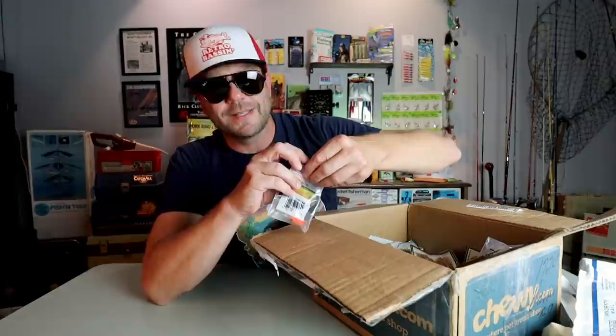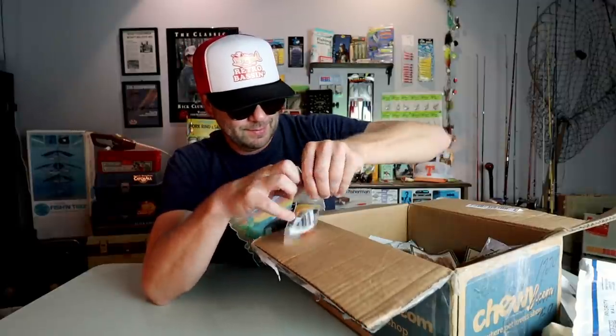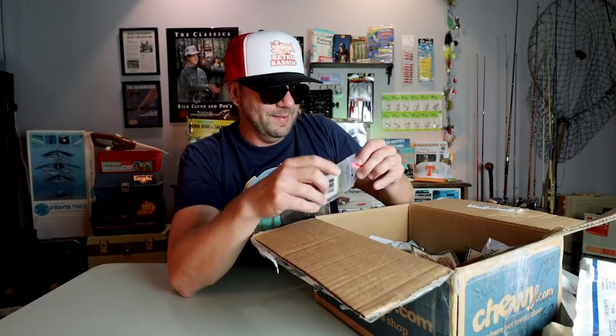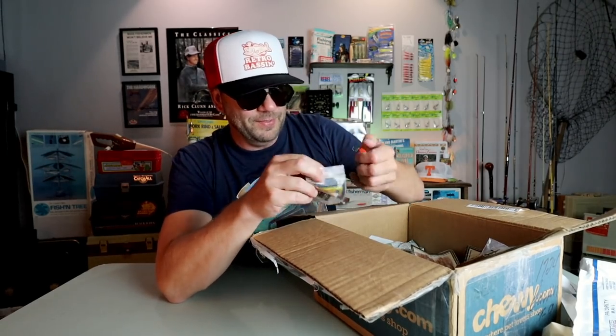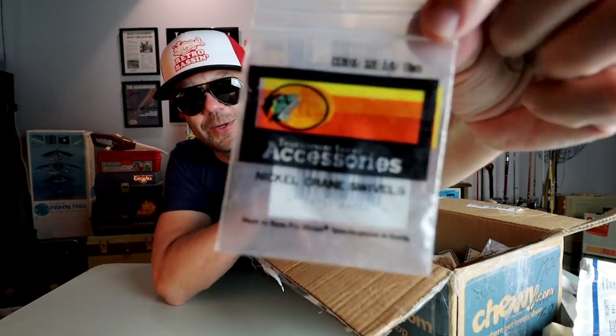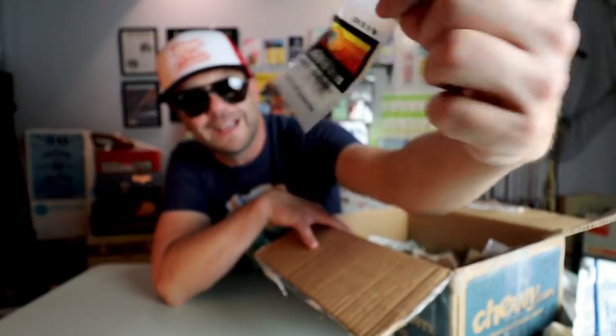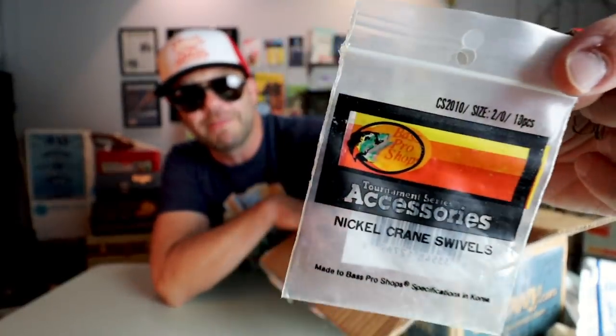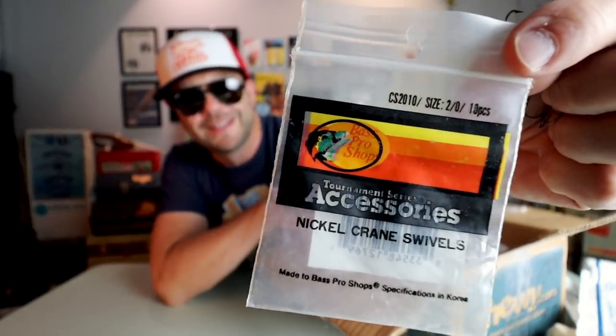Oh man, it is crankbait city over here. I love the crankbaits, but I just love this old school Bass Pro Shops accessory bag. Those are awesome, and I'm actually totally gonna keep these and maybe throw some swivels in those. That is nice.